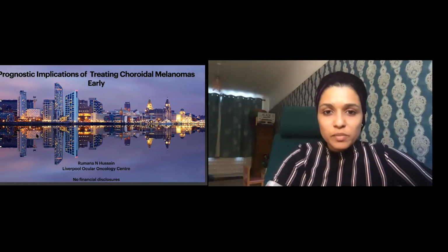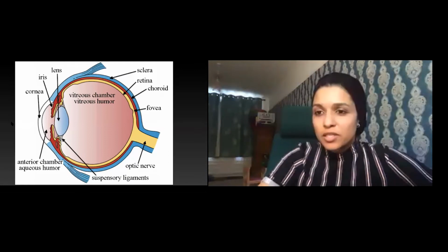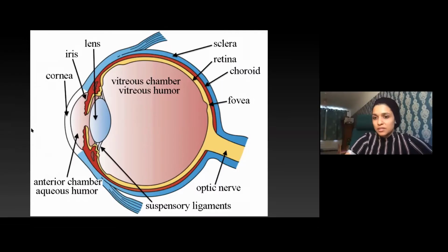So if I start from the beginning, whenever I have a patient in my clinic, I always start from some anatomy just to get some orientation. If you think of the eye like a camera, you've got a lens at the front, so that light comes in through here, and you've got the film at the back. That's the retina, that's the yellow layer, and that's essentially the bit that takes pictures.